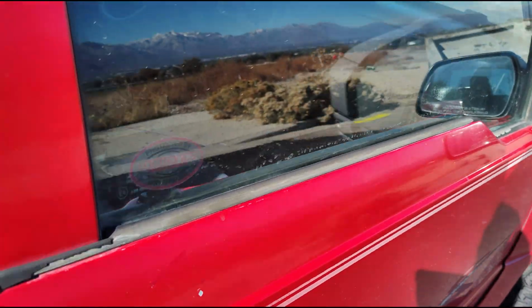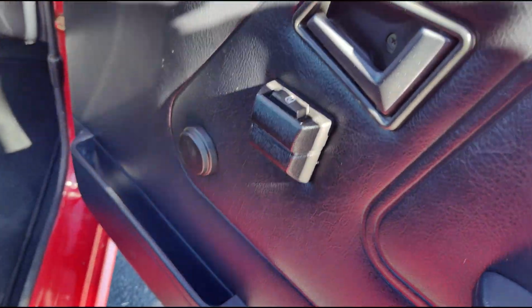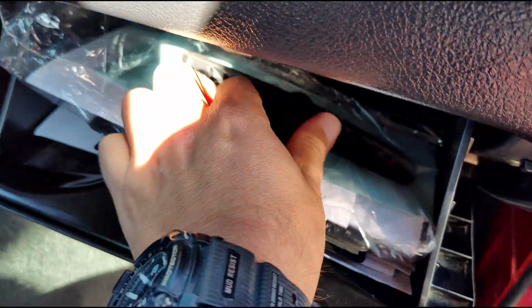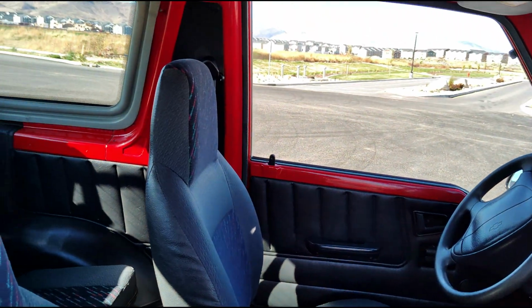One interesting thing I didn't point out on the interior: electric windows with a backup just in case, which is pretty nice. But yeah, overall it's very clean.